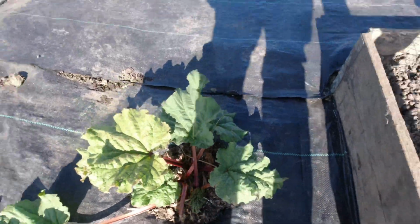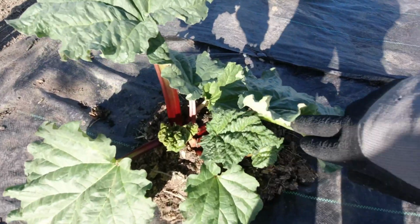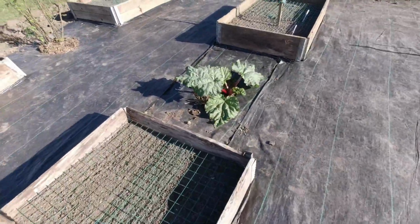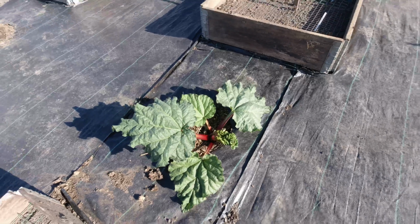This one's got a nice new leaf on it. Interestingly, the later variety, which I don't know what it is because it's very old, doesn't seem to have suffered at all from being moved, so that's obviously much more resistant to being messed around with.